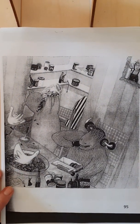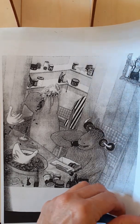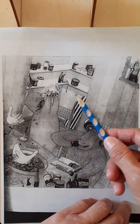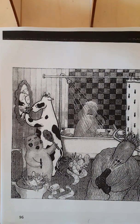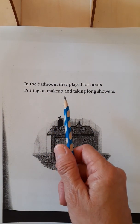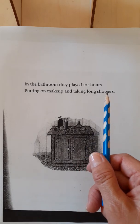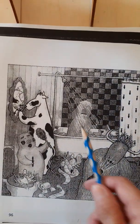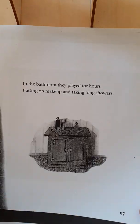Okay, and here is just a picture where they show how they are messing still and eating and just using everything up. And here's her pantry. Can you see how empty it is? Nothing really left. And then, of course, they bathed and showered and brushed their teeth and everything and used even their hair dryer. Very funny, but yes. Let's see. In the bathroom, they played for hours, putting on makeup and taking long showers, which we see here. And look how full the bath water already is. The tub there, it's nearly floating over.